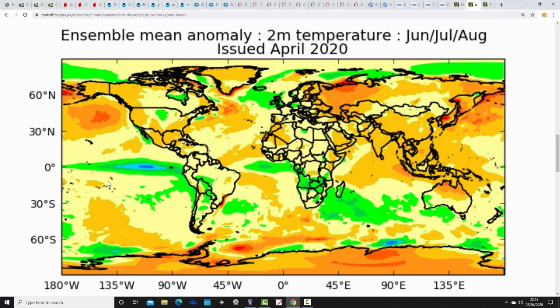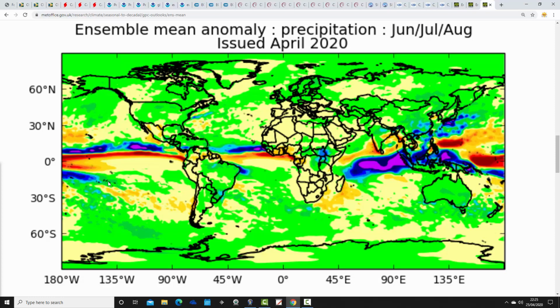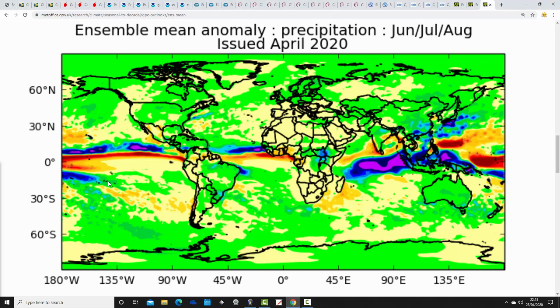The UK Met is actually going for a colder than average summer, which is quite unusual for the UK Met seasonal model. I can't remember very often that it goes for a colder than average season. It's very rare for that to happen, but it's going for below average temperatures with this summer. That's because, again, the jet stream is on a northwest southeast alignment. And it's also going for above average precipitation, so a wetter and cooler than average summer is the forecast from the UK Met there.